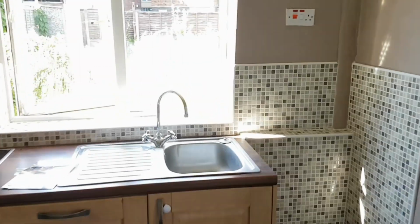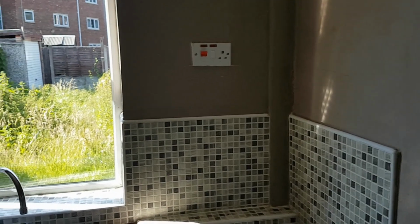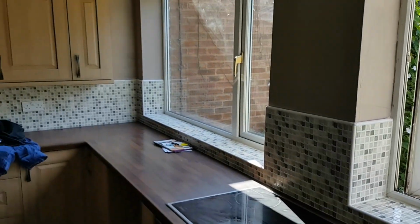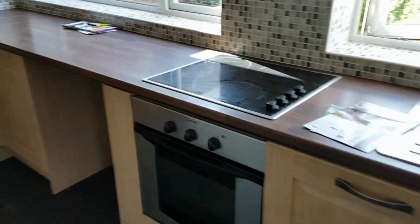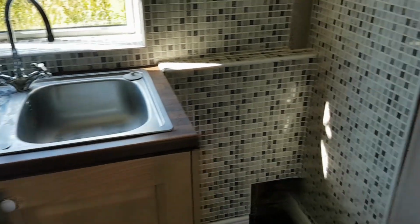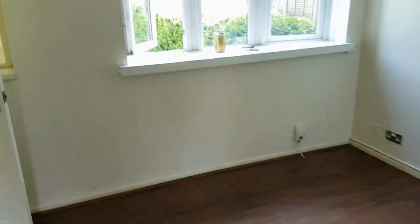And then we go through to the kitchen now. Luckily, the person that we bought it off had recently done the kitchen up. It just needs tidying and decorating to fit, but it's all there. And that is a time saver, absolute time saver. So we go through here.